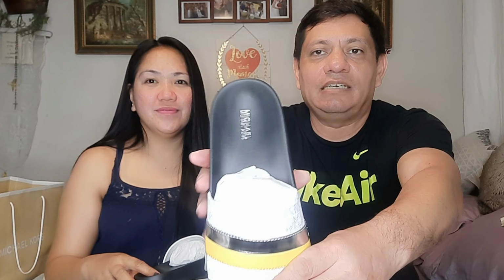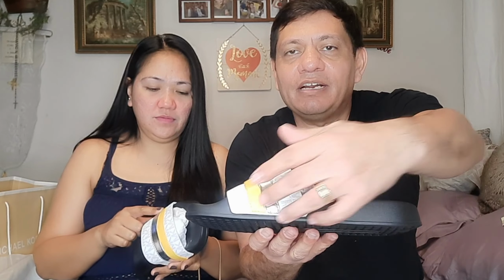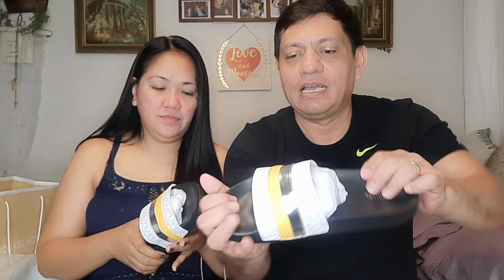So I'll come up a little bit closer so you can see it. That is the newest one that came out, and you can see it's from Michael Kors. There you go. They're very soft, good for a lot of females. And the good part is, right here on the stitching, you can tell it's sewn on. It's not just glued on. That's one good benefit on these that my wife liked.